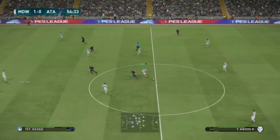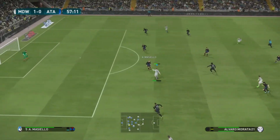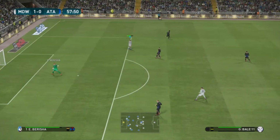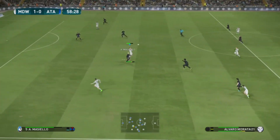Well, they would seem to be trying to expose the centre of that defence to runners. It makes for some terrific movement. It does, and they may be hit on the break because obviously it requires numbers forward to stretch them out.